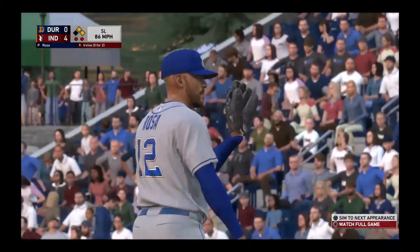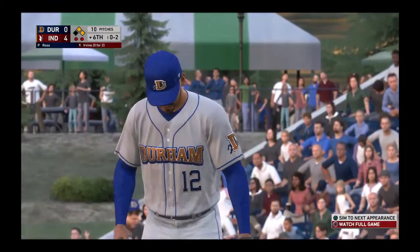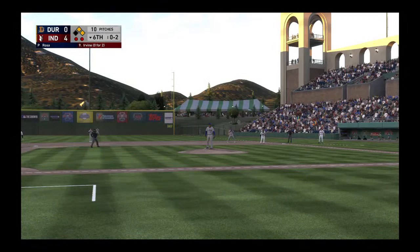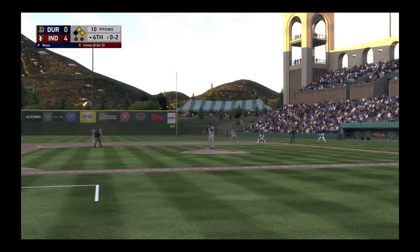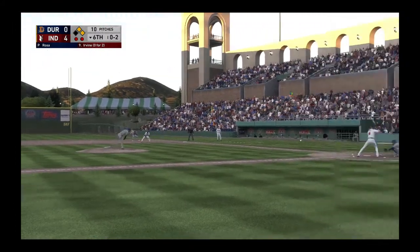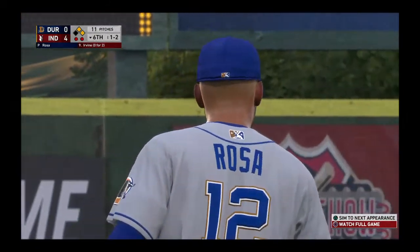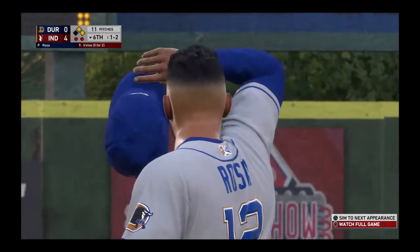And that finds the target. 0-2 now. Rosa has tossed more than 60 innings on the year, and over those innings he's worked to a whip of just a little over 1.3, so he's a reliable arm in terms of limiting traffic on the base paths. 0-2 count, and the pitch. 1 ball, 2 strikes. Now a fastball here that he'll wisely lay off, and it's 1-2. Not a bad pitch right there on 0-2, a fastball.